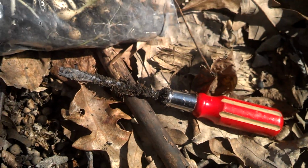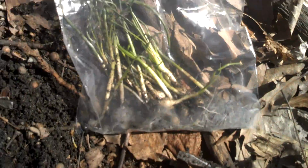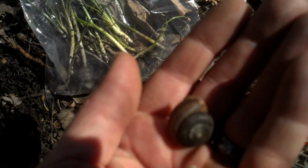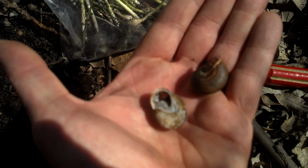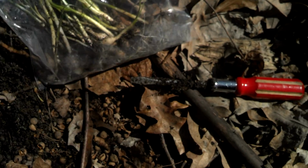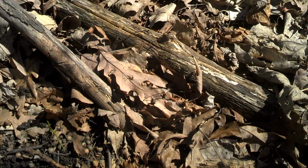Little screwdriver there that I used to dig these up. There's some beautiful little bulbs in there. You know, I'm really tempted to eat the bulbs. And I don't know, I'm just digging around in the leaves, and I found these little snail shells. I thought they were kind of cool. Does this phone camera ever focus? So that's it. I'm gonna go home, and I never intended to stay long today.